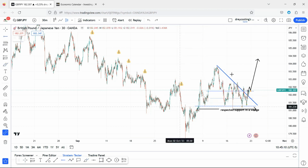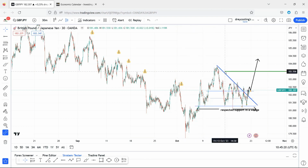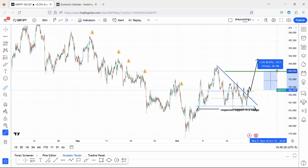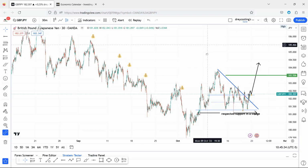So let's take that off. Potentially we can come to here, this 183 level right here. 183. Let me bring it back to the money bag. 183.506. Potentially we can move to that, and so that's roughly a 100 tick move, right? But potentially we can move to that.